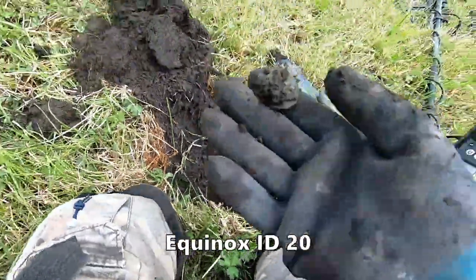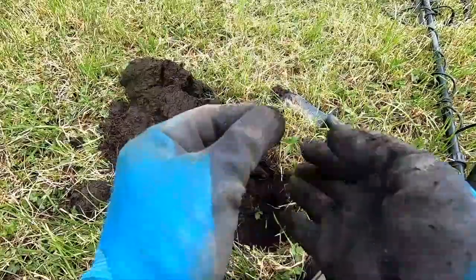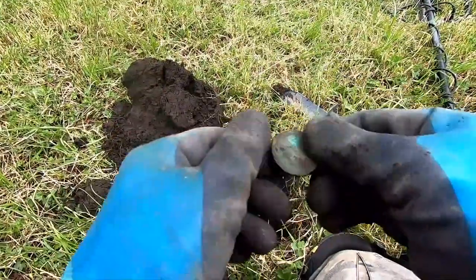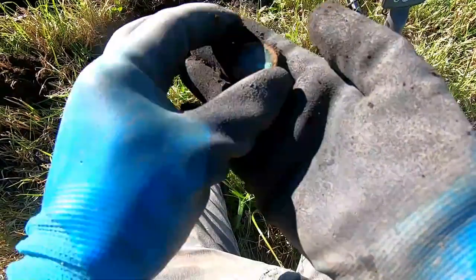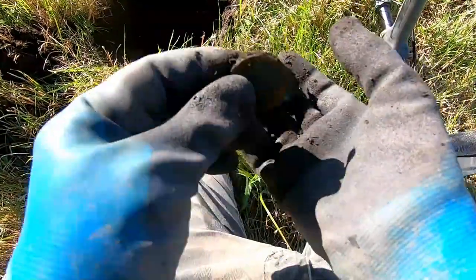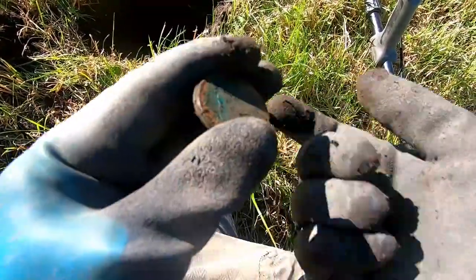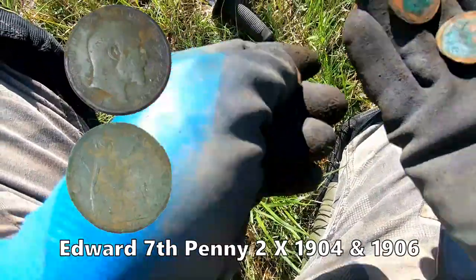Oh, yeah, there it is. There you go, it's another one. Same king. Yep. Two coins down one hole. Three coins down one hole. Fused together there. Who is it? Edward. Edward and George. Three coins down one hole.